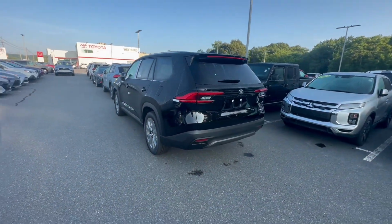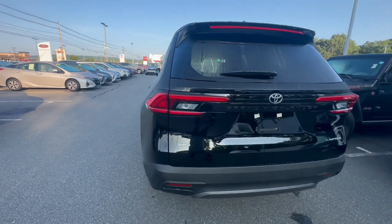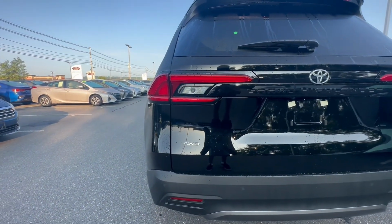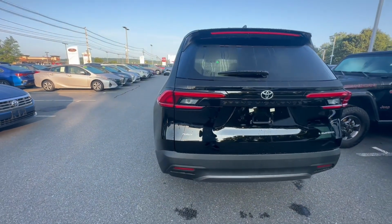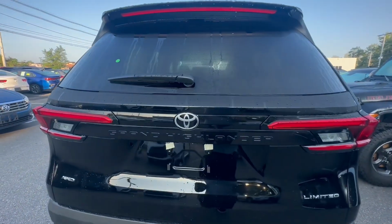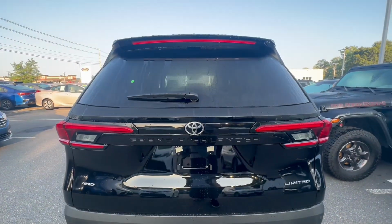And this is the back right there. We have LED tail lights, LED turn signal, LED reverse light, and we have the overdrive badge right there in the bottom here. And we have the Toyota badge and the Grand Highlander. They spell it out on the back, which is awesome.